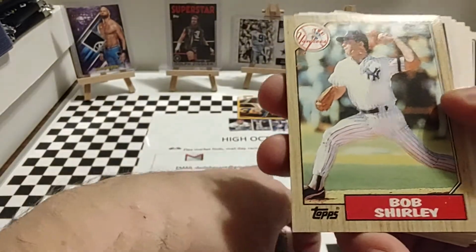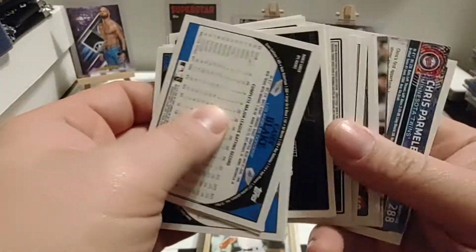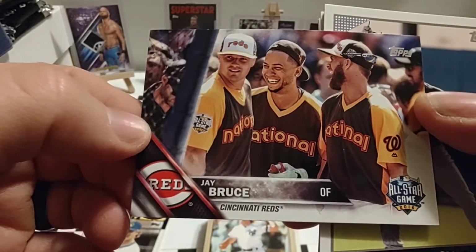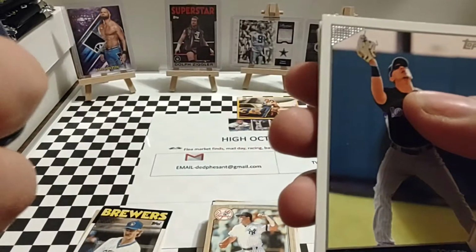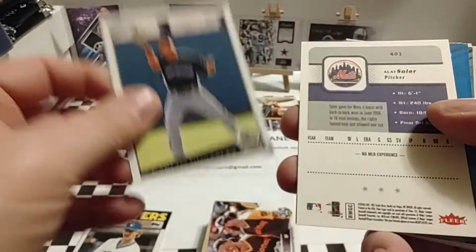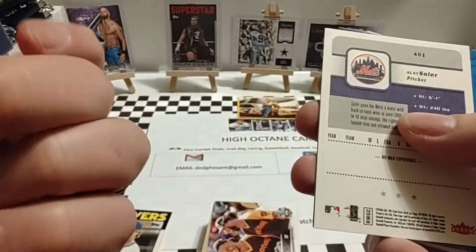So we've got kind of a mixture of late 80s, early 90s, and then here's the newer stuff that we're going to have kind of spread throughout. So let's see what we got. Got Jay Bruce with the Reds. Don't know if that's some kind of... That's an update series, so I don't know if it's a variation or not. Looks like it could be. Carlos Gonzalez, who we just pulled the relic of the other day.